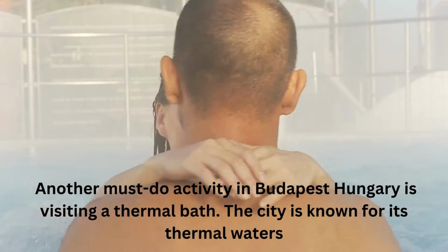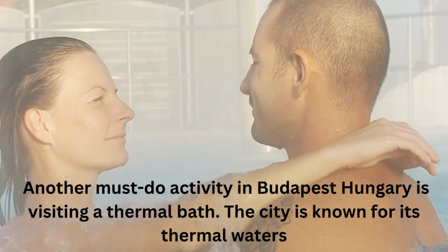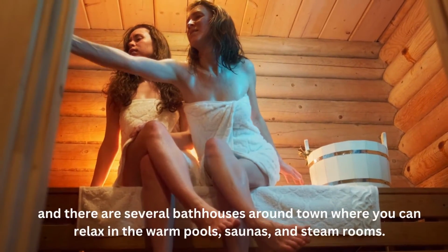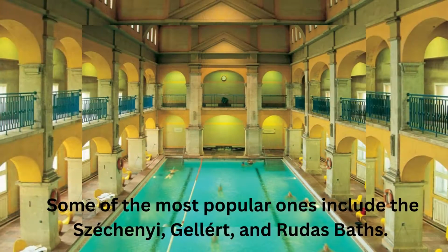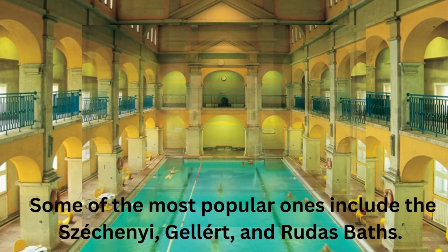Another must-do activity in Budapest, Hungary is visiting a thermal bath. The city is known for its thermal waters, and there are several bathhouses around town, where you can relax in the warm pools, saunas, and steam rooms. Some of the most popular ones include the Szechenyi, Gellert, and Rudas baths.